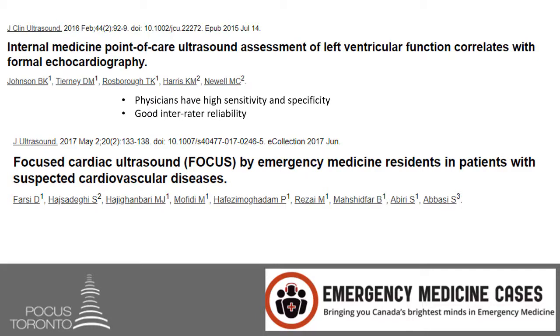Emergency medicine residents were also quite good at finding left ventricular systolic dysfunction in patients with suspected cardiovascular disease. ER residents identified LV dysfunction correctly greater than 90% of the time.